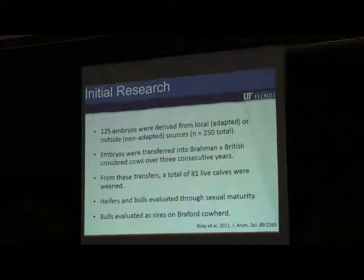And we derived 125 embryos from each of those, so 250 embryos total. And we brought those embryos here and transferred them into Brahman British crossbred cows at the Research Center at ONA. And we did it over 3 consecutive years. From those transfers, we got 81 live calves. And we evaluated those calves through their sexual maturity, for both heifers and bulls. And then the bulls were retained and used as terminal cross sires on a straight-bred Brayford herd at the Research Center.